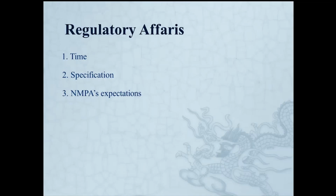Secondly is the specification. China requires that the quality standards of imported drugs are not lower than the general pharmacopoeia, as well as the approved specification in the market. The purpose of applying this specification is to better protect people's safety. So I believe that from the perspective of patients and the government, everyone can understand it.